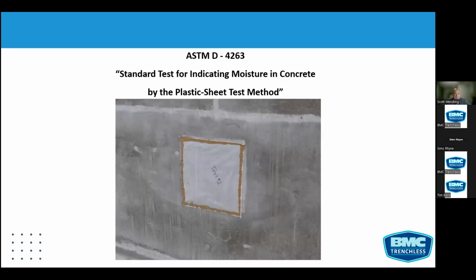Plastic, here's your ASTM standard D4263 on the plastic sheet test. You can use tape or a caulk to put an 18 by 18 inch sheet of plastic on a wall or a floor, and then you check that in 24 hours to see what type of moisture is present.